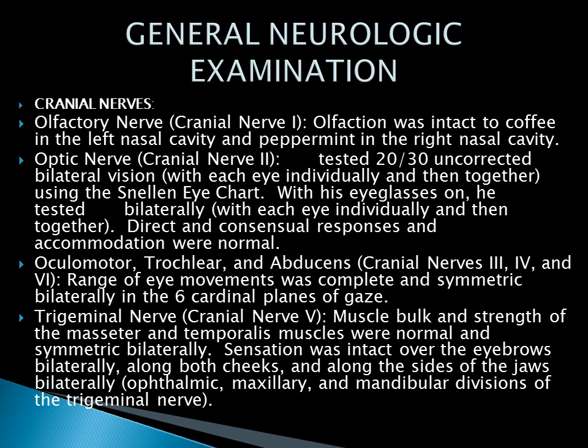For cranial nerve number 5, the trigeminal nerve, make an assessment of muscle bulk and strength of both the masseter and temporalis muscles, and you can do this both by observation and palpation. And then to test the 3 divisions of the trigeminal nerve, the ophthalmic, maxillary, and mandibular divisions, you can assess for light touch over the eyebrows for the ophthalmic division, along both cheeks for the maxillary division, and along the sides of the jaws for the mandibular division. So no extra equipment needed there, except for either Semmes-Weinstein monofilament and/or pinwheel testing using either the sharp or dull side of your pinwheel.